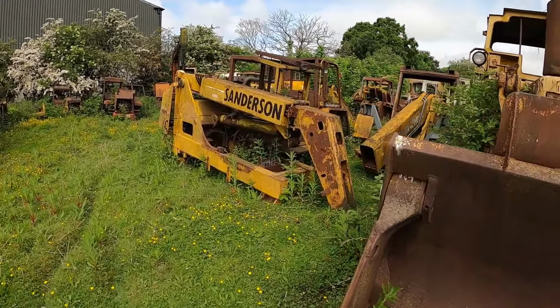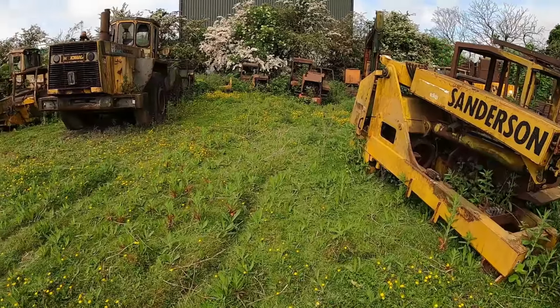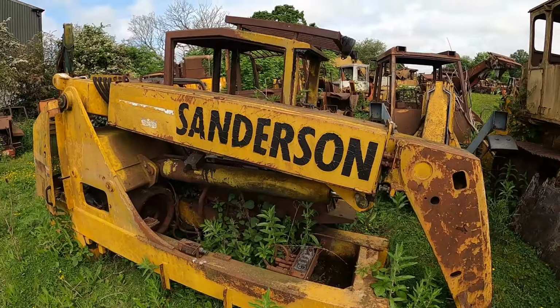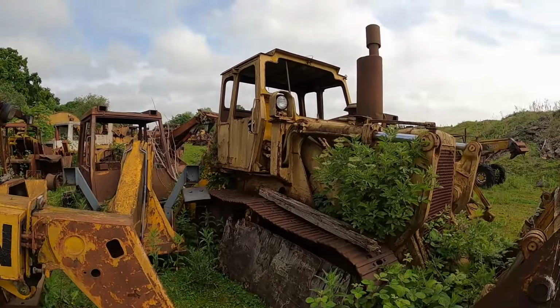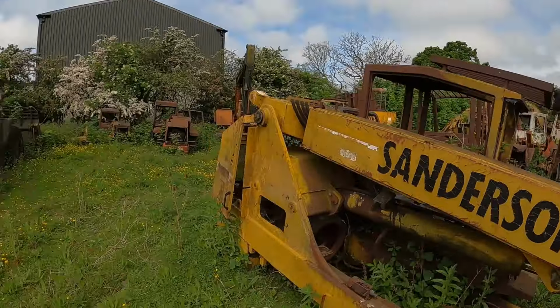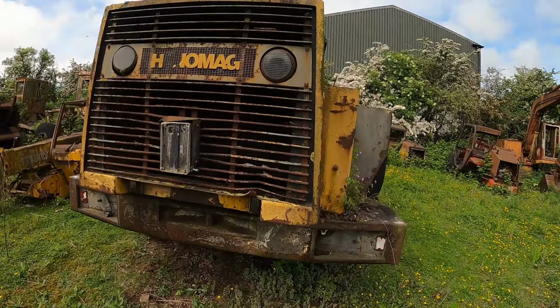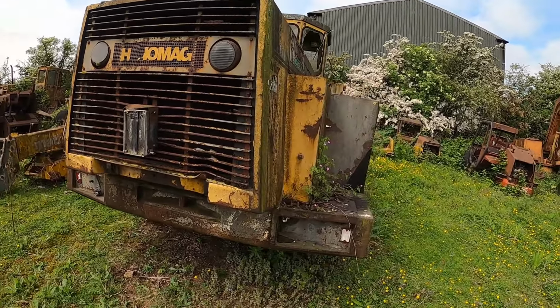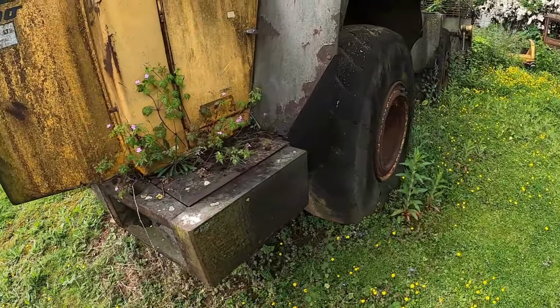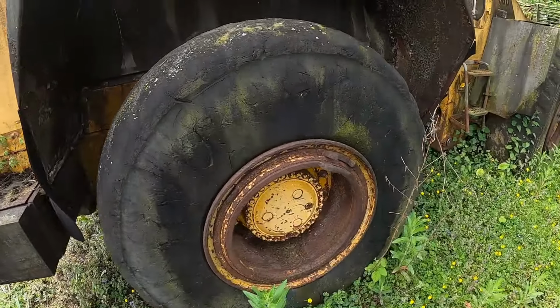Sanderson. These are probably all well-known makes, but I don't know them. Sanderson. Headlights there. Hog. Hong. Is that one again? Don't know. Can't read it. It's too deteriorated. That's underneath the fucker. Tires on it.